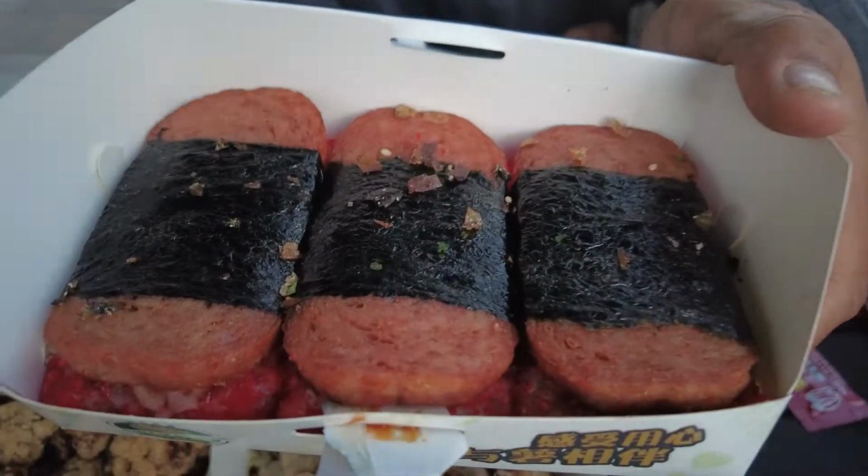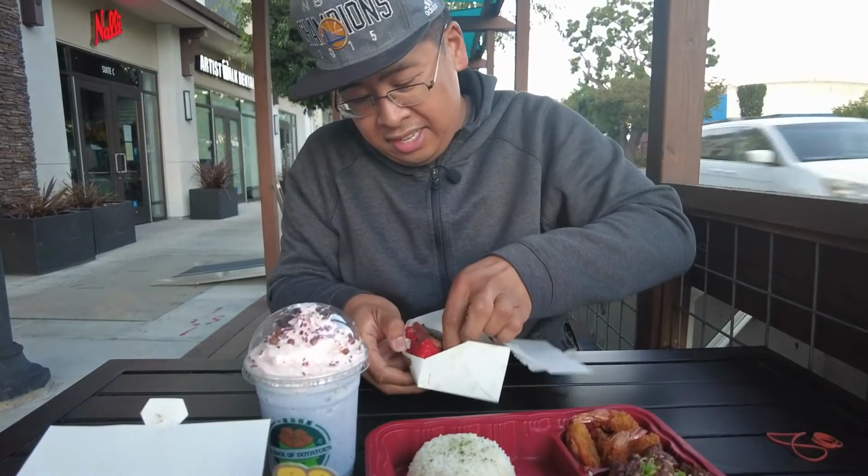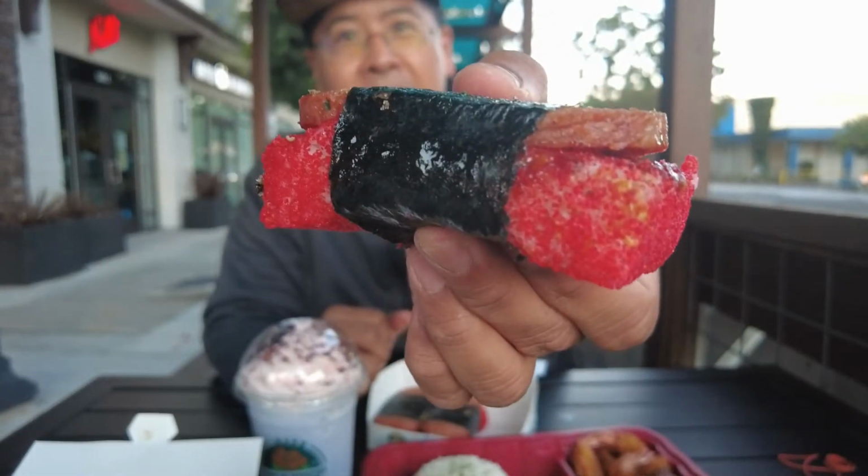First, we're gonna try the Spam Musubi, the Hot Cheetos version. Let's take a look. The rice is coated in Hot Cheetos and has a slice of Spam. Let's see if this is hot. That's very unique. Aside from the Hot Cheetos, there's like a mayonnaise type of glaze inside. So it's a mixture of sweetness and saltiness and spice. I really like that one.